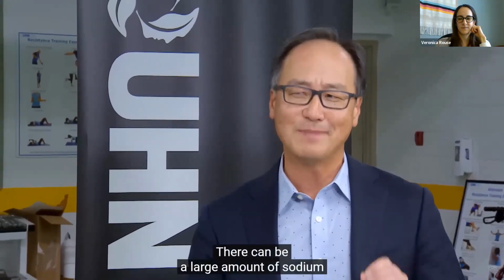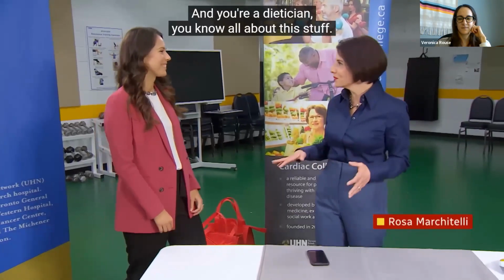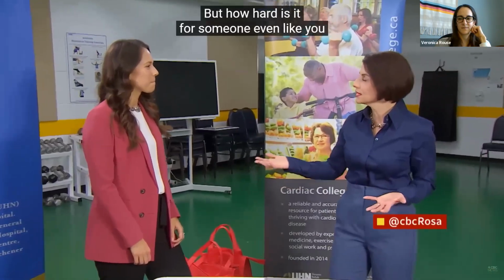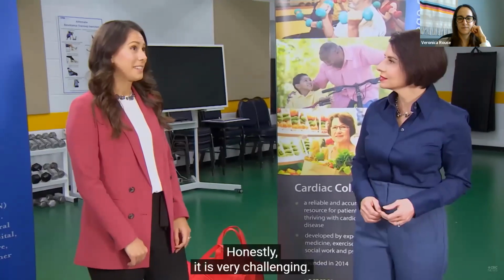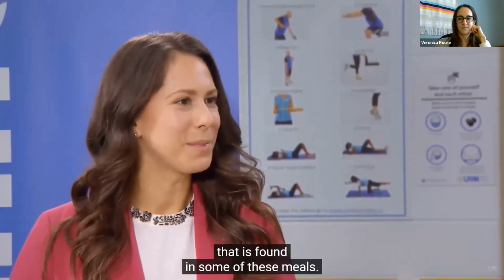There can be a large amount of sodium in some of those takeout meals. And you're a dietitian. You know all about this stuff. But how hard is it for someone even like you when it comes to watching sodium? Honestly, it is very challenging. I can be surprised with the amount of sodium that is found in some of these meals.